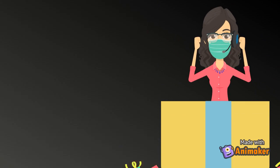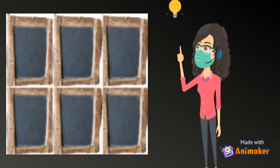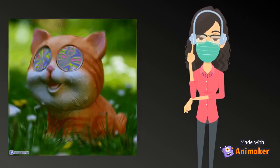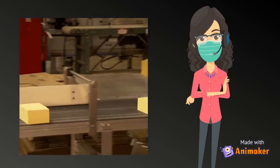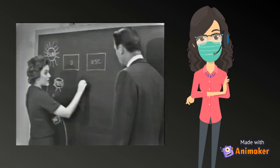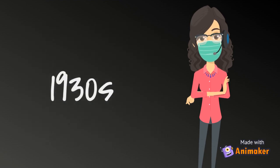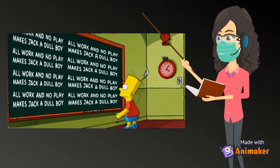The term blackboard was not used until 1815. But the idea of connecting the slates spread quickly. With this invention, students no longer simply listened to their teachers, but also had a visual aid. Blackboards were commercially manufactured by 1840. The traditional color of blackboards was black, hence the name. But around the 1930s, a green porcelain surface was first used, which cut down the glare, and it became more common.